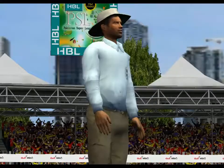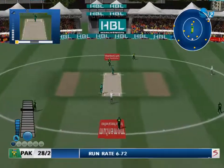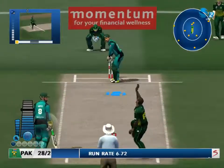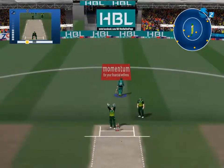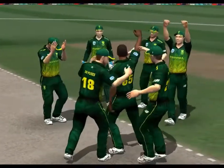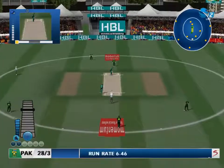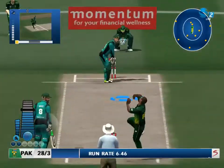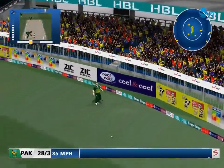That must be close. Struggling to get back here. There'll be bruises to show after this encounter, plenty of them. That's the red light, he's out. Well, he hardly seemed to hit it, and it's 6.